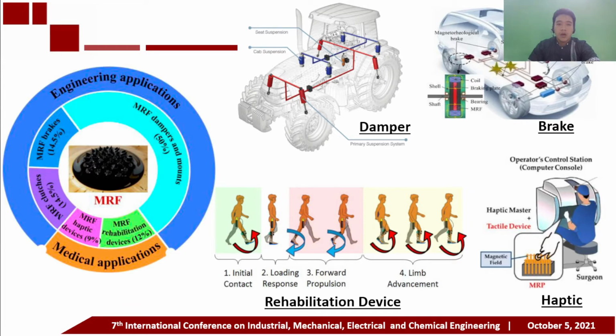How an average human walks seems so easy and is done unconsciously. However, actually, walking involves the work of complex limbs. There are 4 phases in moving one step, as shown in the figure: initial contact, loading response, forward propulsion, and limb advancement. Not everyone can walk normally, like stroke and foot drop sufferers. For this reason, rehabilitation devices are made, namely prosthetic and orthosis. In recent years, the development of MR fluid-based prosthetic and orthosis devices has shown an increasing trend.